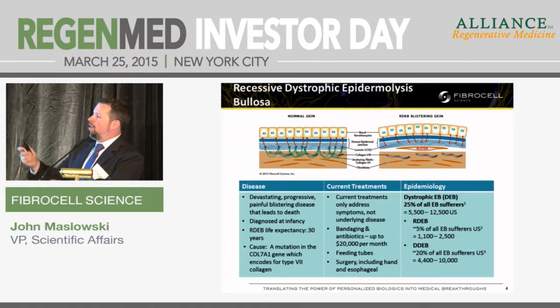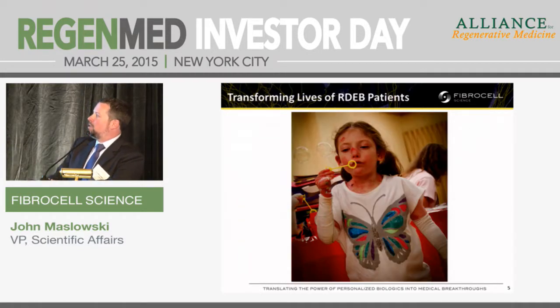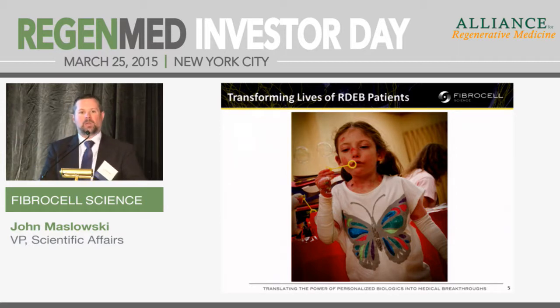The life expectancy is about 30 years, very painful. There are no real current therapies right now, just wound treatments, with a high economic impact to the families. And as you can see in the epidemiology, it's ultra orphan. So we are creating this ex vivo gene-modified fibroblast, a lentivirus-transduced fibroblast that has the full COL7A1 structure encoded into the cell, and then we'll deliver that locally to the patient. And just a quick look at one of our patients who we could potentially target, and those wounded areas that we'd like to help. Okay. Thank you very much.